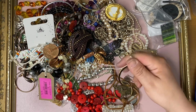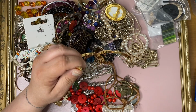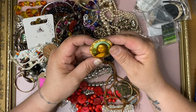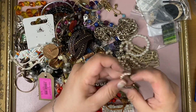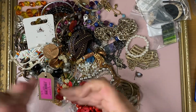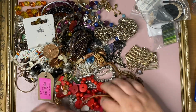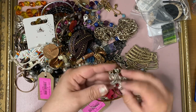Lots of tags again. Sparkly. Nice enough. Go in there. I'll go vintage brooch. Knotted, heavy. Go vintage. That can go in broken to take the pieces off. That being kids. That's a brooch for a lot.